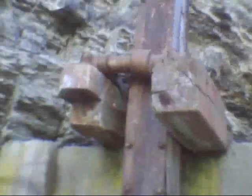Now, I want to take a bit of a look at this machinery. Wow. I wonder what this was used for.